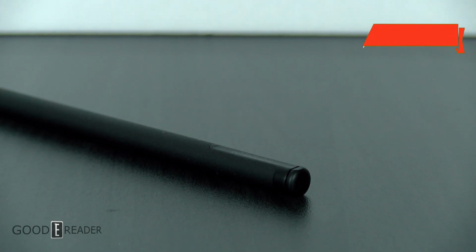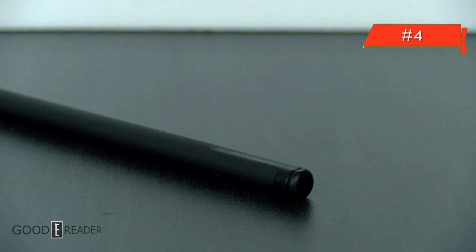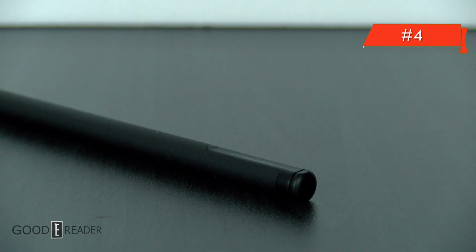Number 4, the reMarkable Marker Plus. The Marker Plus is a fairly expensive pen with an eraser that you have to push down.